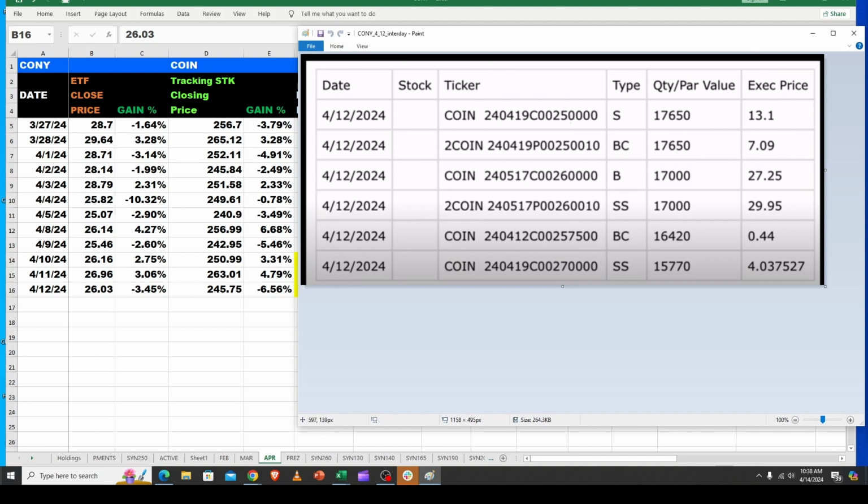You see that here, the 4/19 synthetics. Because they had a gain, they sold 17,650, and they bought to close some additional ones in the 250. So basically they got out of that position, and I'll show you on the sheet where the money is involved. They were able to sell the 250s expiring 4/19 at 13.1, and then they bought the put to close at 7.09. So they gained about $6, give or take 5.94 or 5.92, across all 17,000.